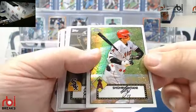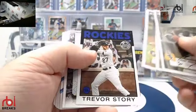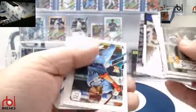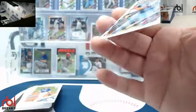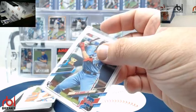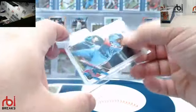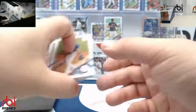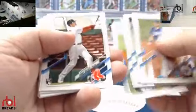Two chrome Otani for the Angels. 52 paper, Trevor Story for the Rockies. The standard through the years, Cal Ripken, not numbered. And you got Alec Baum sitting here. Comes a Bobby Dalbec.